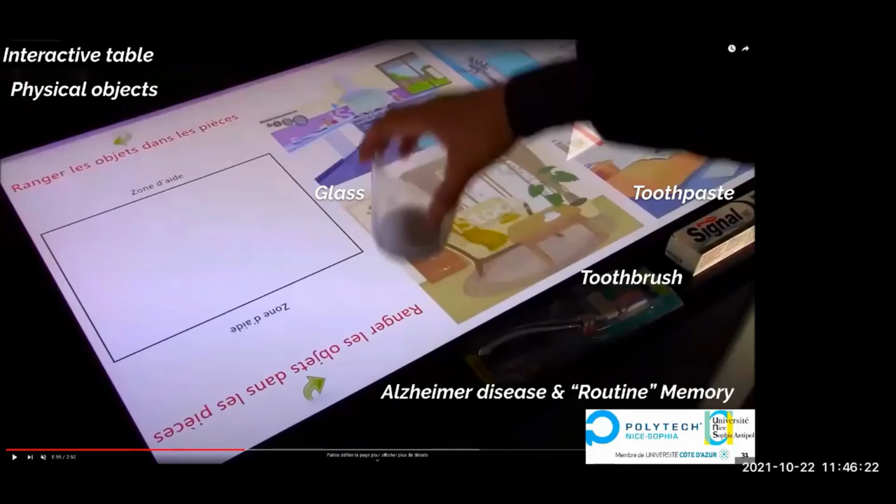So with her students, they developed a way to help people exercise their routine and day-to-day memories. So you have things like a glass, a toothbrush, and toothpaste, and you can make a kind of serious game to help people say, okay, in which room of your house the toothbrush should be, where the toothpaste should be, where the glass should be, and those kind of things. And then you just put it on the table and it recognizes the object, and it helps support the people that are interacting with the table.